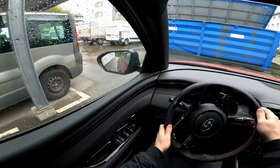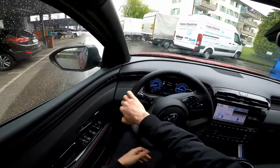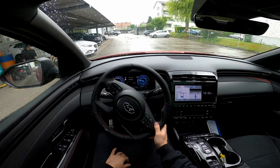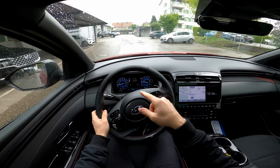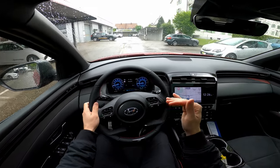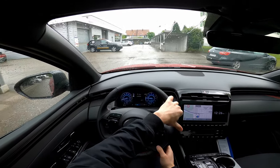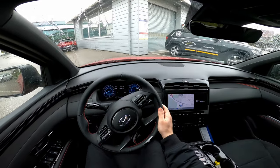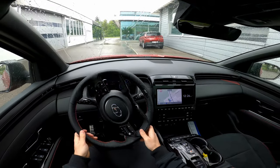Now even in small spaces you can control the car very easily, even over those little bumps here. It feels quite comfortable. Let's take this bump as well to see how it feels. Yeah, it feels quite good in eco mode.